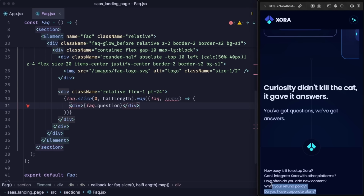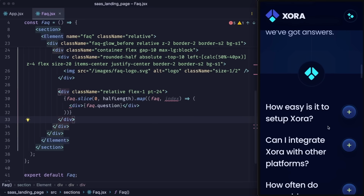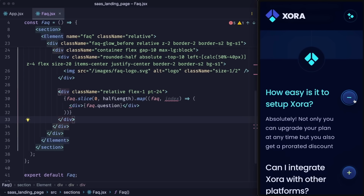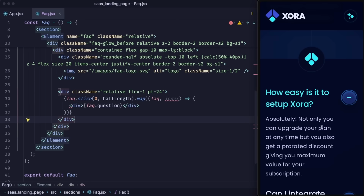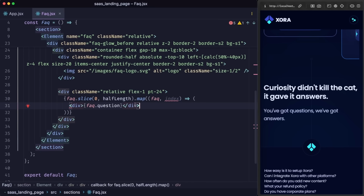And if we do that, you can see 1, 2, 3, 4, 5 different questions. How easy is it to set up Sora? Can I integrate it with other platforms? How do you add new content? And so on. Great. But for each one of these, we want to show something much more interesting. We want to show a question, this nice looking button, and then we want to expand it to see the full answer. And it makes more sense to turn this into a new reusable component to implement it. So let's do just that.